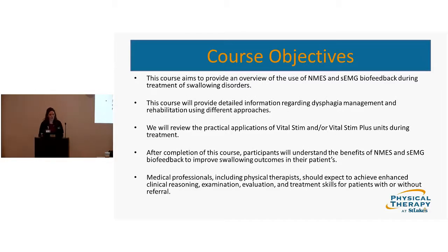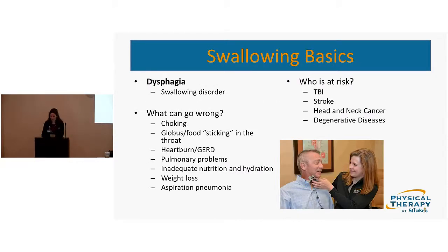Okay, so some things we're going to touch on. Obviously, like I said, an overview of how NMES and sEMG can work in the treatment of swallowing. We're going to talk about dysphagia management in general and some different approaches when it comes to rehab, reviewing applications of the Vital Stim and Vital Stim Plus units for those who are not familiar. After the course, you should understand all about NMES and sEMG biofeedback. Please feel free to ask questions throughout or afterwards about this in particular or referring. All right, let's jump in.